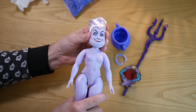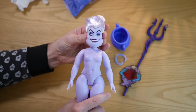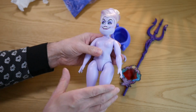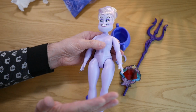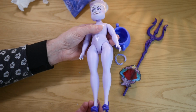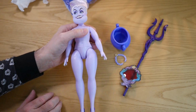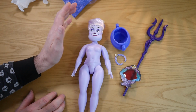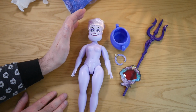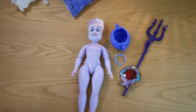She can't go up any, but she can go from side to side. As I mentioned in my intro, one of the reasons I wanted to get her was because I'd seen Toot Sweet on her Instagram page redress the doll, so I thought I would attempt to do it. Now, I've picked out a few items because I thought, let me try and find some things that might fit her. I'm not now convinced that any of the things I've got are going to fit her.